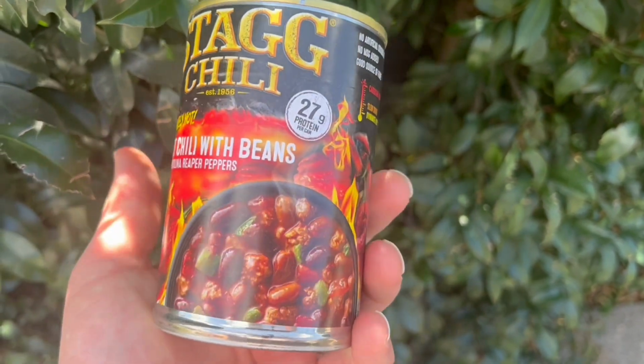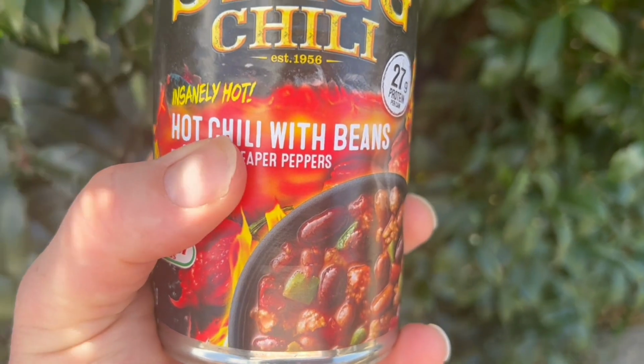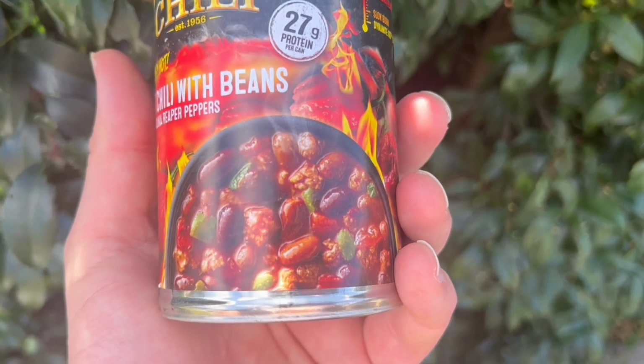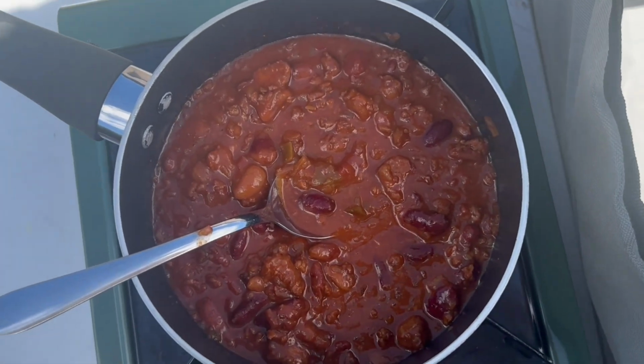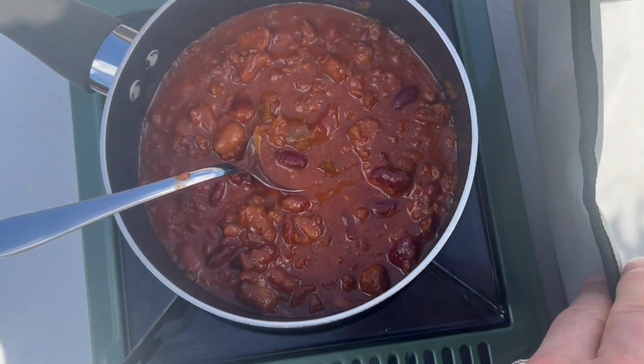Now we're going to give these a go. This is more my style. So these are hot chili with beans. How delicious does this look? This would be good if you had some nachos to eat it with, or you could have it with some salad. You could have it in a wrap. There's a few different things you could do with it.